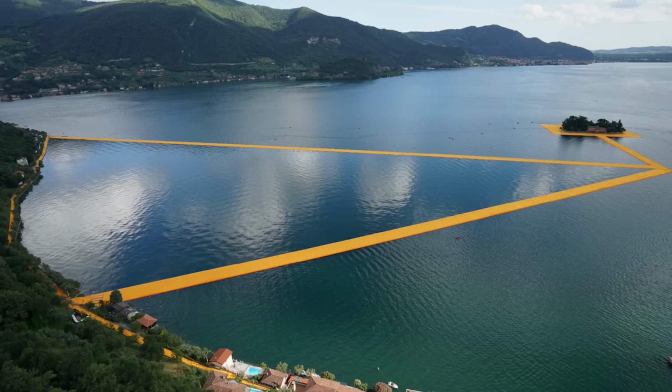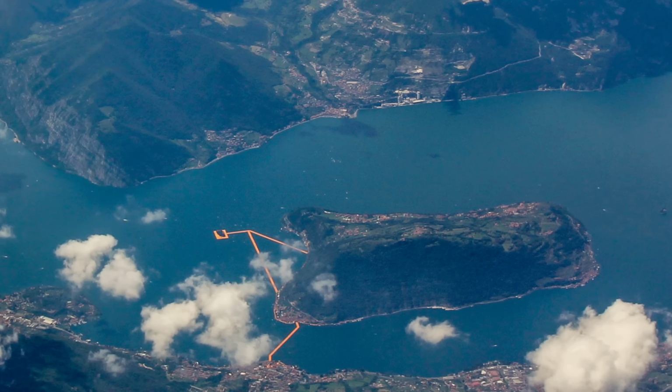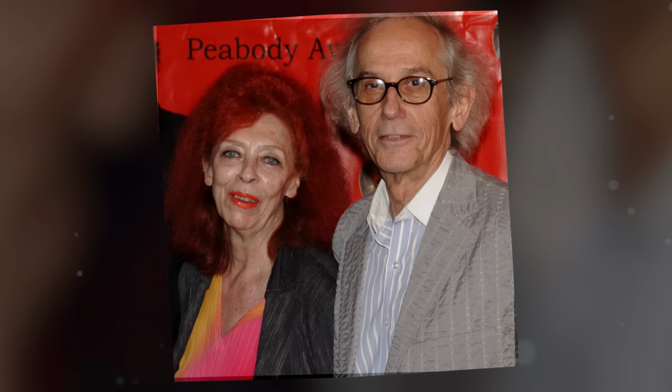The popularity of the Floating Piers has exceeded expectations, with over 270,000 visitors arriving within the first 5 days. Due to the overwhelming turnout, the installation has had to be closed for cleaning and repair between midnight and 6 a.m. each day. Christo, the Bulgarian-American artist behind the concept, envisioned this project with his late wife, Jean-Claude, back in 1970.